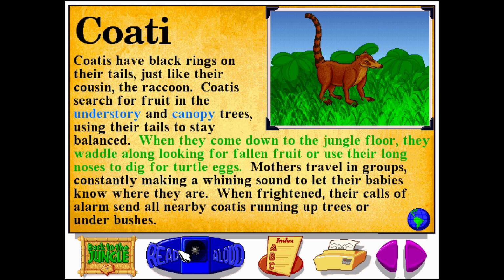When they come down to the jungle floor, they waddle along looking for fallen fruit, or use their long noses to dig for turtle eggs. Mothers travel in groups, constantly making a whining sound to let their babies know where they are. When frightened, their calls of alarm send all nearby coatis running up trees or under bushes.